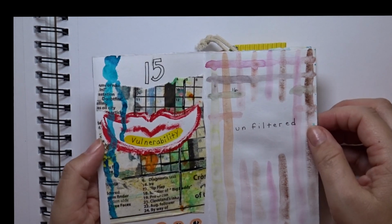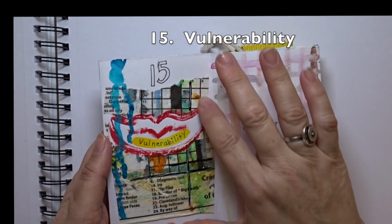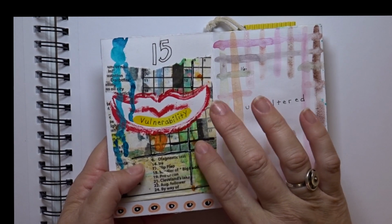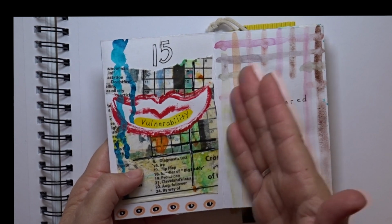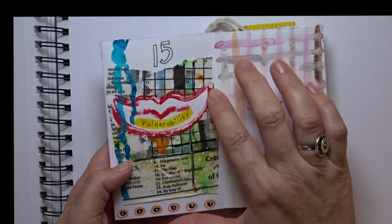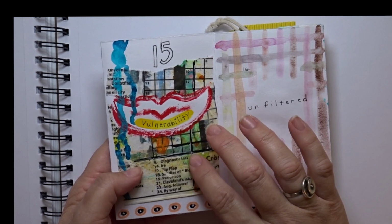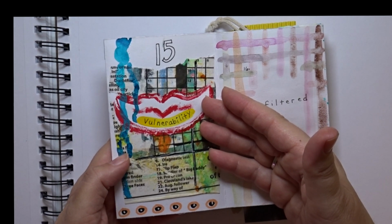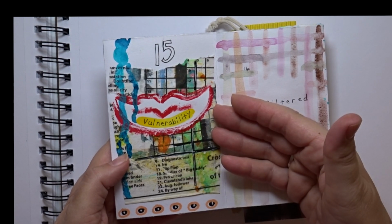Turning to page 15, this daily prompt was vulnerability. This paper back here is actually deli paper that I used in this collage, and this is a slick paper that I put underneath a lot of my artwork or between the pages so paint doesn't soak onto or run into another page. So this was actually part of my placemat per se for my artwork, and I used it as a collage piece.